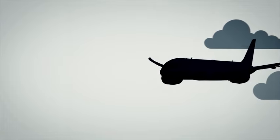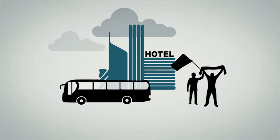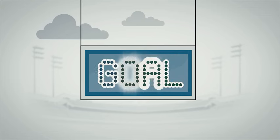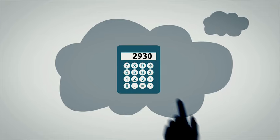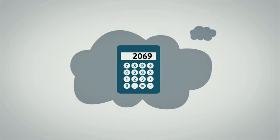The main sources of emissions were transportation and accommodation of fans, construction of infrastructure, energy use, and waste production. The first step was to calculate emissions and find ways to prevent or reduce as much as possible. So with the carbon footprint measured, we started to develop the main programs to reduce greenhouse gas emissions.